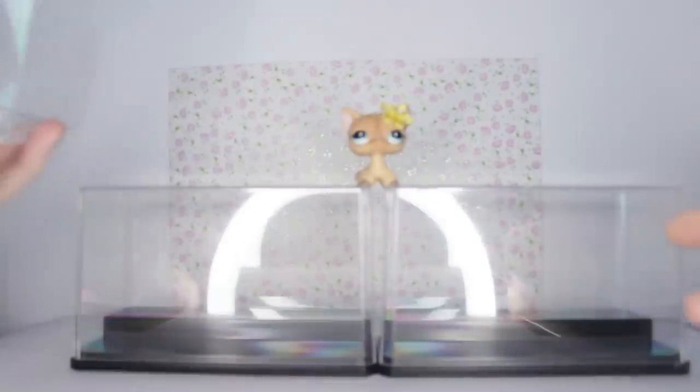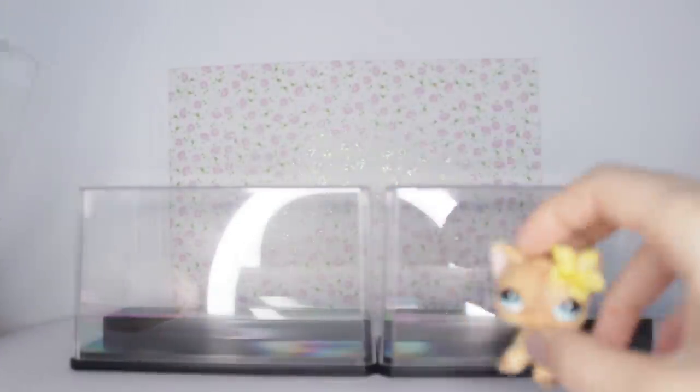But yeah, I just thought these would be pretty handy, and even if I don't use them for conventions, I can just use them to display my pets at home and they won't get dusty.